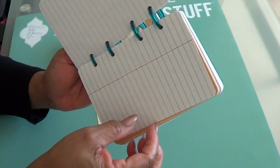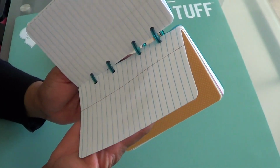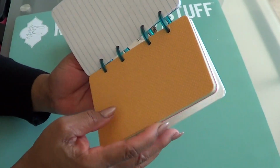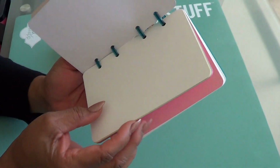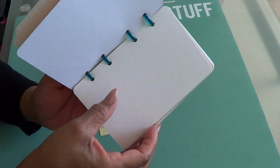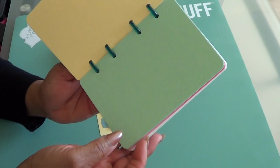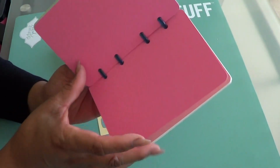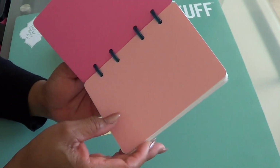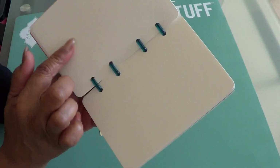And it's small enough, of course, to carry in your purse. You can put it in your briefcase if you carry one. And then here we come into the cardstock. Look at all this pretty paper. All these pastel colors. Ready for spring. That pink is really pretty. Look at that. And then this is so textured.